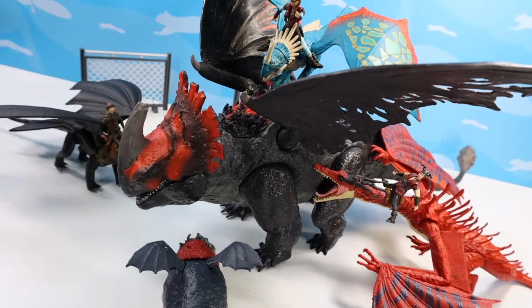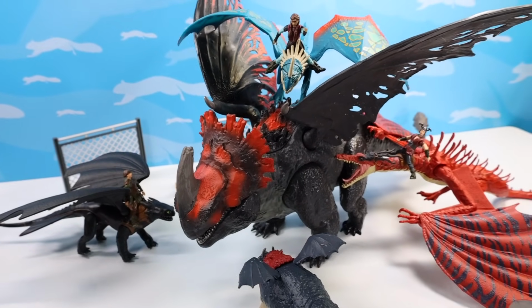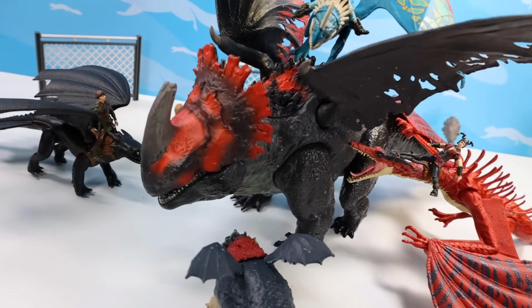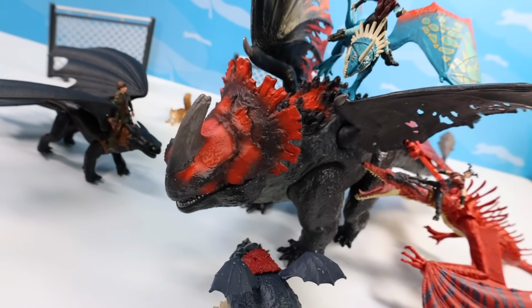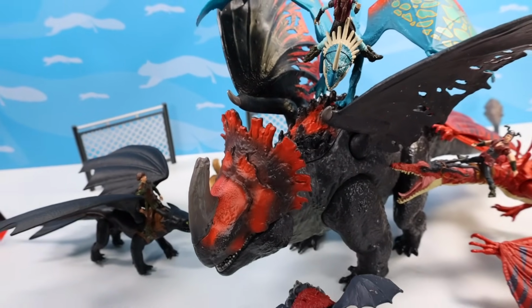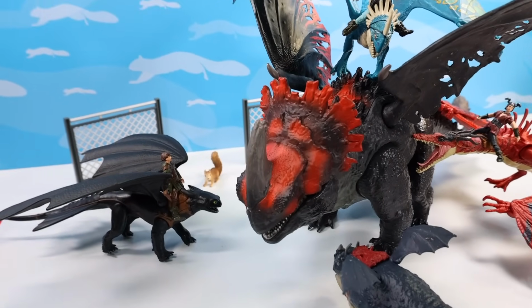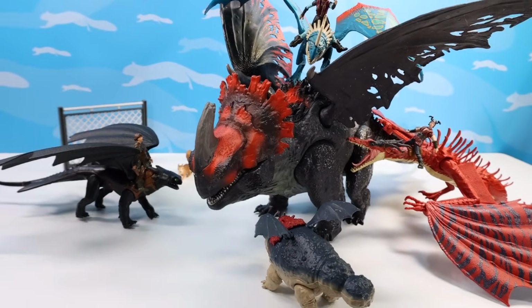Look at the scaling again of the ultimate giant titan Red Death getting swarmed by the four dragons, and maybe the Zippleback is at the break room right now, getting some snacks at the snack bar, but you know, four against one is still some pretty cool odds, so definitely check these two out together. They look so good.